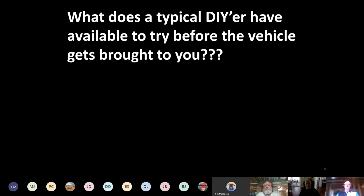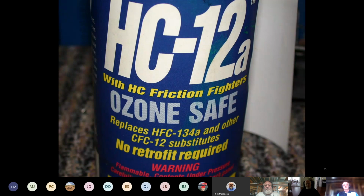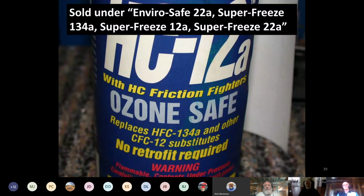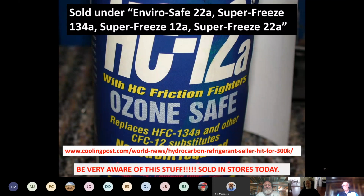What does a typical DIYer have to try to fix their car before they bring it to you? This stuff is called a universal refrigerant. You notice it says replaces HFC 134A and other CFC 12 substitutes. This is pure hydrocarbons. It's sold under those names. I've been told that you can still buy it in Canada and the US. There are lawsuits against people that are selling it.